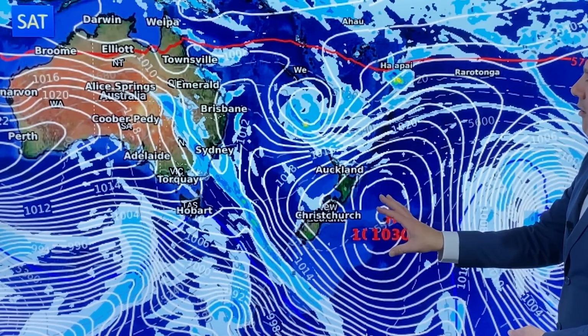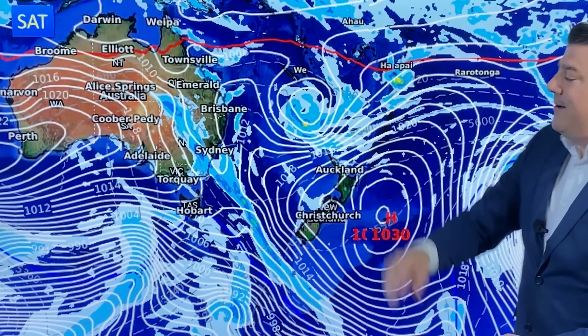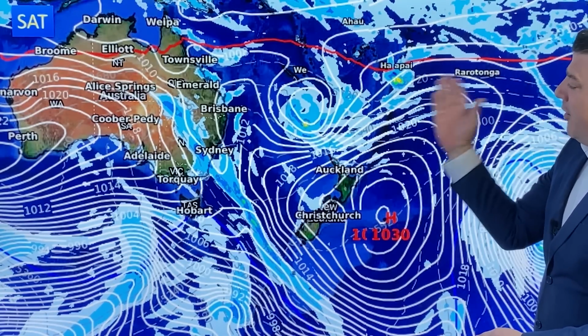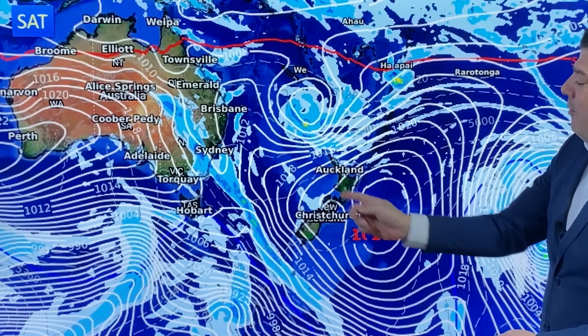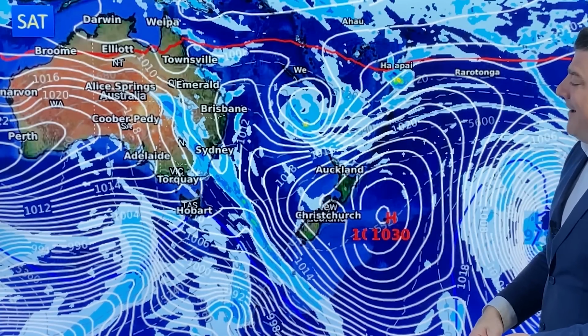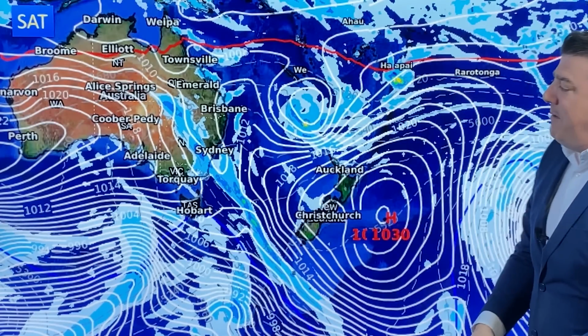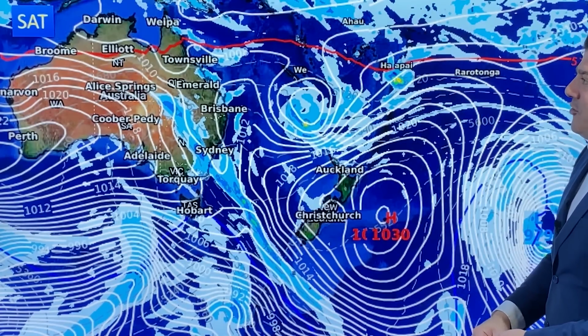So that's a pretty strong high. And to the northwest, there is that low, and it's fairly average. It's not really big, it's not really small. It's just coming through, and it's going to bump up those northeasterly winds, so they'll become windier as we go through Saturday. And at the same time, over here in New South Wales, up comes a cold front, maybe a few thunderstorms with that as it moves in towards Sydney.